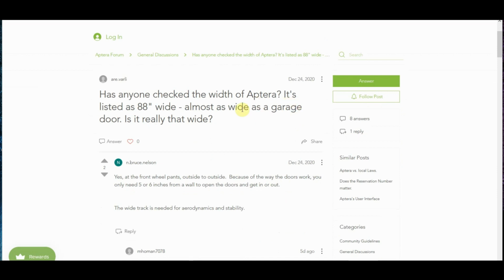Yeah, it's 88 inches. It's almost as wide as a garage door. Is it still that wide? This is actually a pretty good question, because these are things that car manufacturers have to keep in mind. If you're buying this car, and you have a garage, odds are pretty good that at some point you're going to want to bring the Aptera inside. So if it's 88 inches, how big is a standard garage? Let's see.